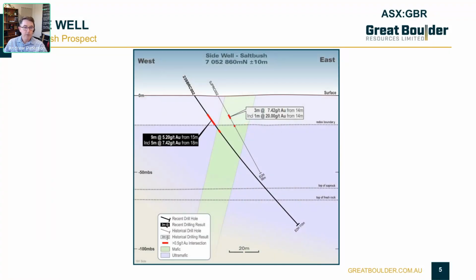As first proof of concept, in late December, we drilled Saltbush for the first time. This existing hole, SJPRC 002, was drilled by ESSO in 1986, so there's been no drilling there since then. We drilled this hole next to it and straight away found high grade gold.